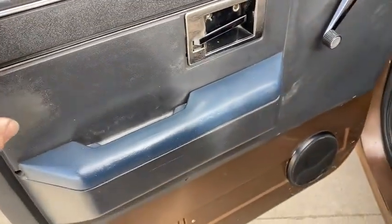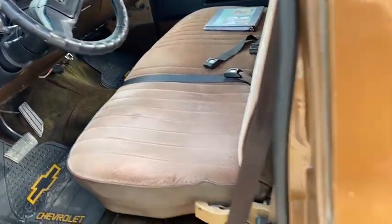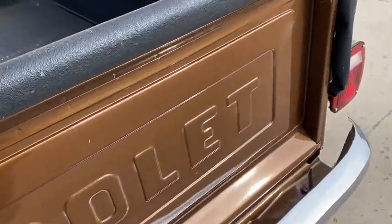The door panels don't match. I do have some brown ones. I will probably be changing them out, just so you know. Except for the most part, the body's in good shape. No major issues. A chip or a scratch here and there is about all you're gonna see. So just nice driving truck.